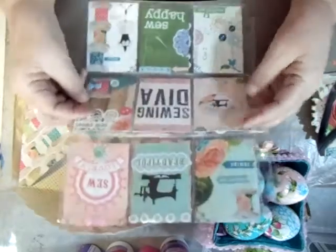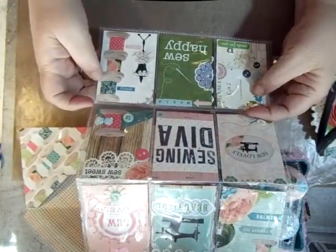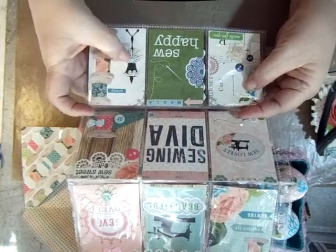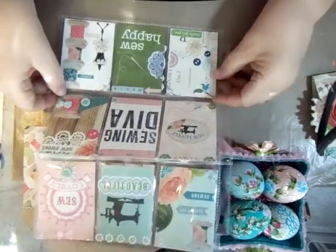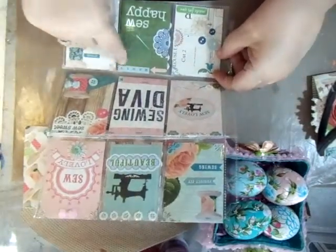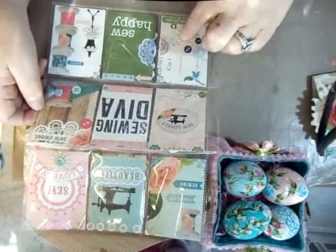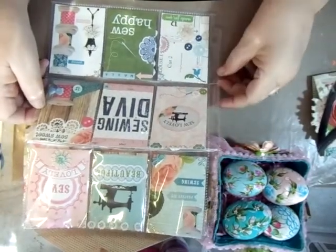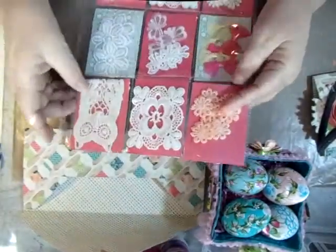Very cute. Oh my gosh, look what she did with this little dress. That's cute. She cut out some little appliques and put them on the dress. That is adorable. Oh, and it says Marla. How nice. Love it. Another button with an applique and some little pop out. Very cute. Let's look at the back.